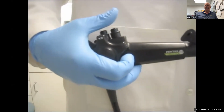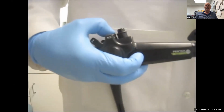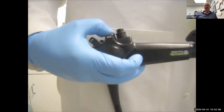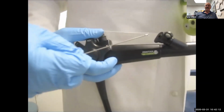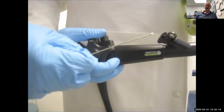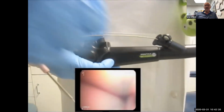This is air. You push down all the way, you shoot water through it, and then you have suction in the back. Once again, single wheel. That's the 1.8 millimeter biopsy forceps that go through the channel, same channel that takes your laser, that takes your guide wires, and so forth.